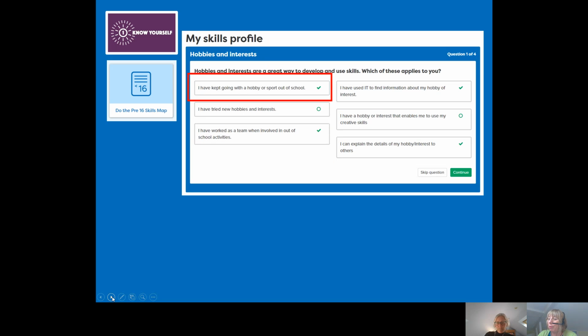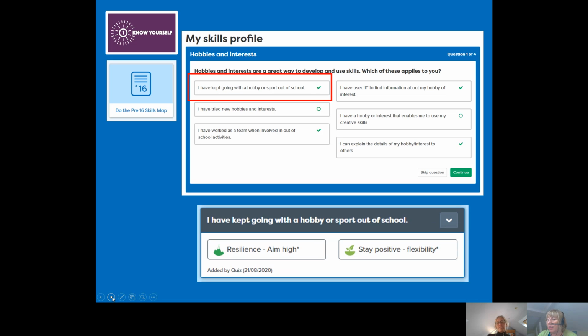They could do a skills map. So this is to help young people recognize that a lot of things they've been doing in their life have given them skills. So first of all, ask them what they've done. So it might be a hobby or an interest or some achievement. They could tick whatever they've done already. And for each thing they tick, we tell them what skills that activity has probably given them. So if they've kept going with a hobby or sport after school, then that means they've probably developed some resilience and ability to stay positive and flexible and keep going.